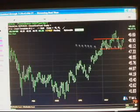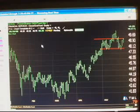And okay, so that's my view of the market. I'm still holding on to the fact that as soon as this rally that we're in runs its course within a day or so, I believe we're going to roll over and come on back down and make a lower low. Anyway, that's my view of the market.